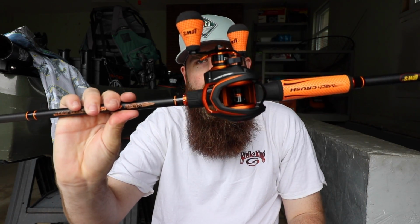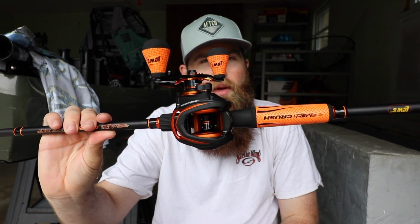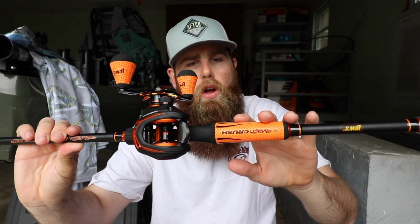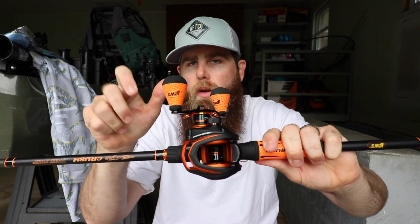So this is the Mock Crush combo. You got the orange accents with the wind grips on the reel and the rod. I love that wind grip. I love the tactileness of that wind grip because I'm a bear clawer. Me and Ben were talking about this the other day. When one bites, I like freaking bear claw the reel and get them in there. So I really like that wind grip on there. It allows me to get a really good hold on them.